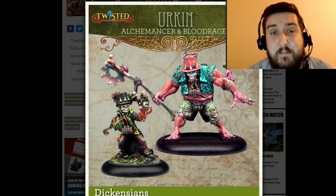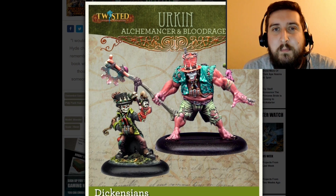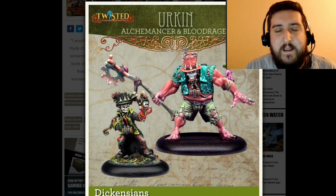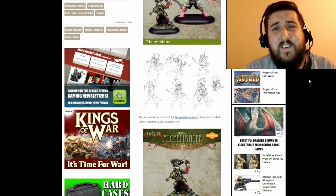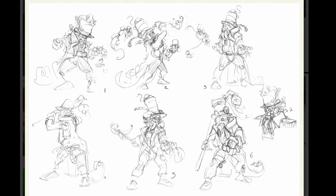This is Alchemancer, and the slightly deranged creature called Bloodrage, who is sort of the muscle behind the scientist, I guess you'd say. Nice. But yeah, the world that the guys at Demented Games have been putting together is absolutely amazing, and Twisted is one of those fascinating original worlds that they've done that is totally unlike anything that you see out there.